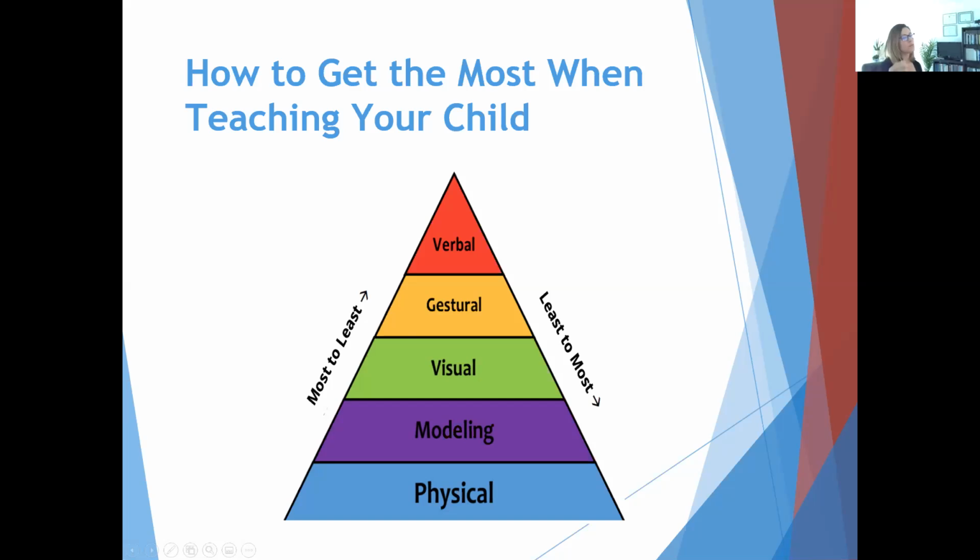And so a big rule of thumb that you want to be mindful of when you're using these prompts is that you always want to try and end your assistance with the least level of support possible, right? So if, let's say, you have to fully assist that response to start, you want to try and provide additional opportunities for that behavior to occur, that skill to happen, to see if you can move to a lower level of assistance, one that provides less support.